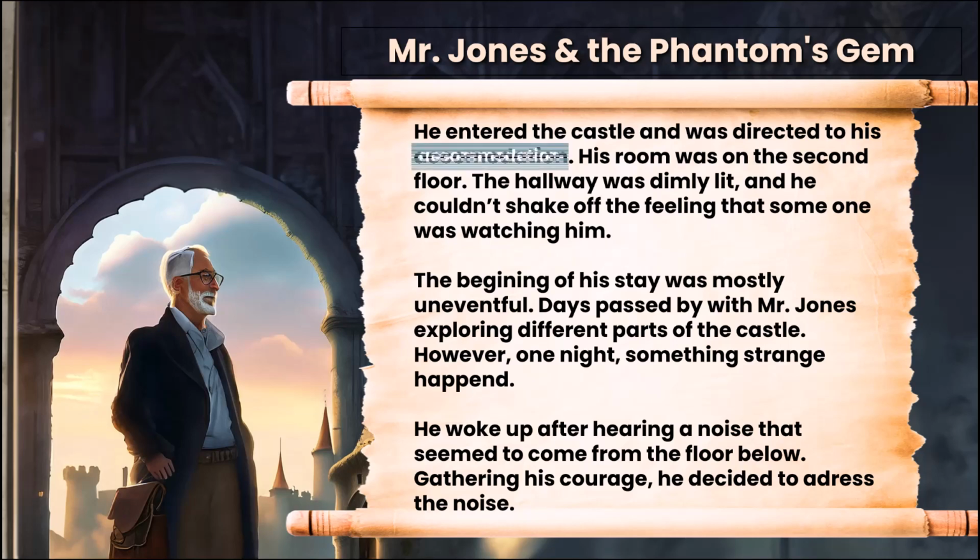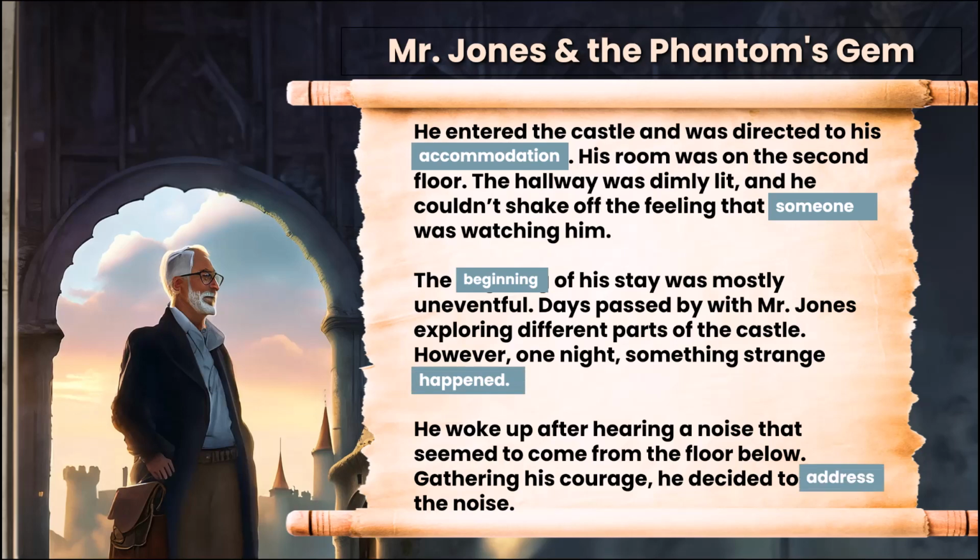Our first mistake is accommodation. Accommodation has double C and double M. Our next mistake is someone. Someone is one word. There should not be a space between some and one. Our next mistake is beginning. Beginning has two N's. Our next mistake is happened. Happened ends with ED. And finally, address. Address has double D.